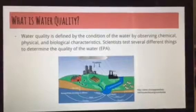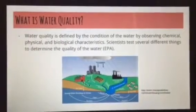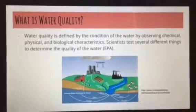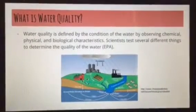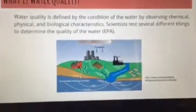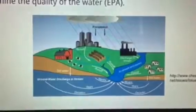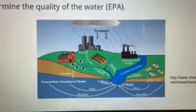Water quality is defined by the condition of the water by observing chemical, physical, and biological characteristics. Scientists test several different things to determine the quality of the water, and you will see these tests in the next slides. In addition, this picture shows how water quality can be determined over a long period of time.